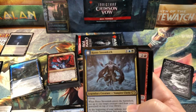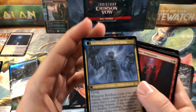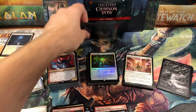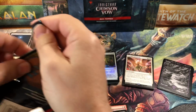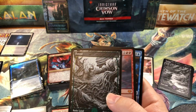Here. Next pack. Tokens, land, Runo Stormkirk, which has got Crothus, Lord of the Deep on the back. So there we go. There's our next rare. Come on, no mythics. Give me a mythic. Last pack mythic. Let's see it. Something good here. Come on. Ah. All right. Oh, we got a mythic.